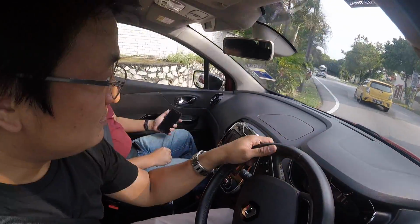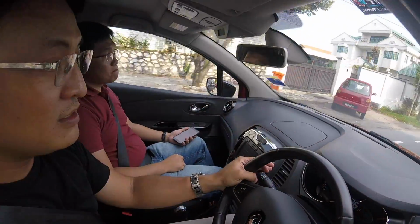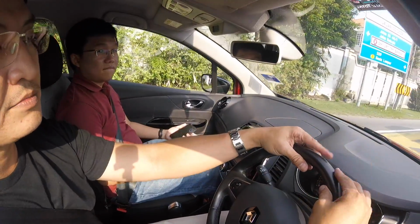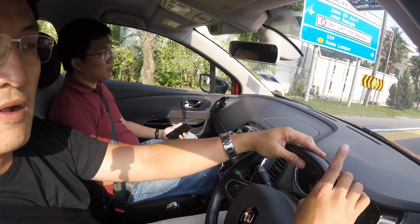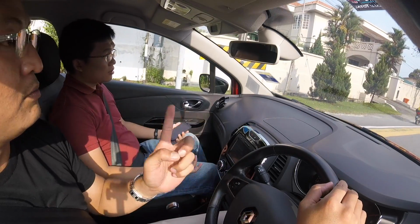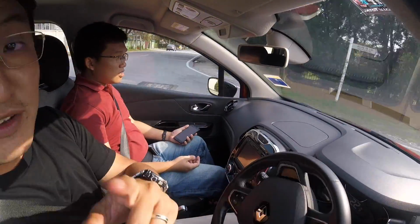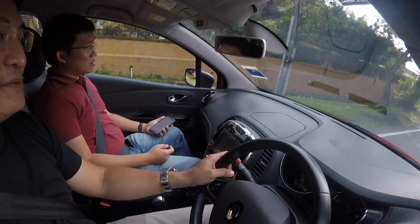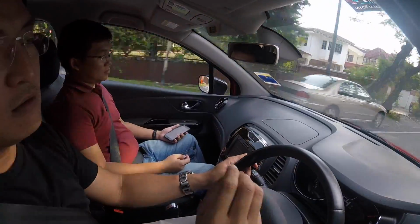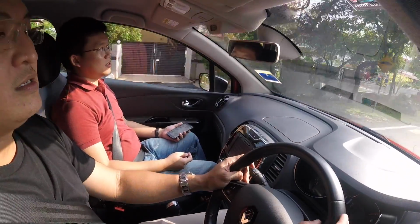So 90 plus. No, it's not 90 plus. It's 109,000. It's an intriguing choice, but it's one of the most affordable in the segment. I think it is the most affordable in the segment, once you factor in all the discounts. If you're buying this car, ask for a discount. Don't buy at full price, because we remember from time to time Renault does give discounts that the price went below 100k.